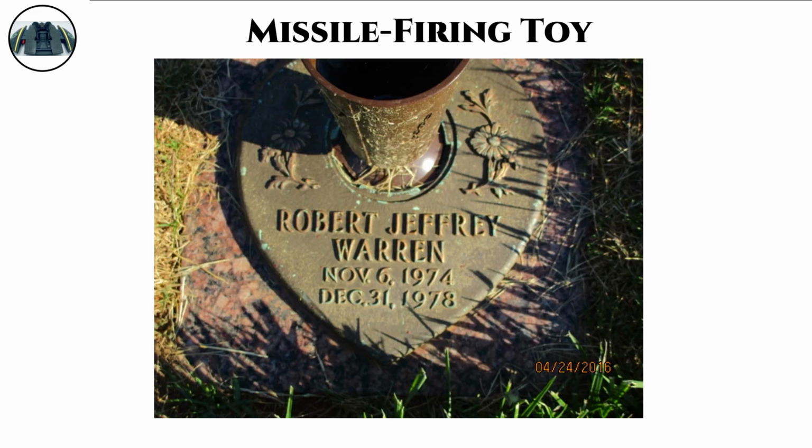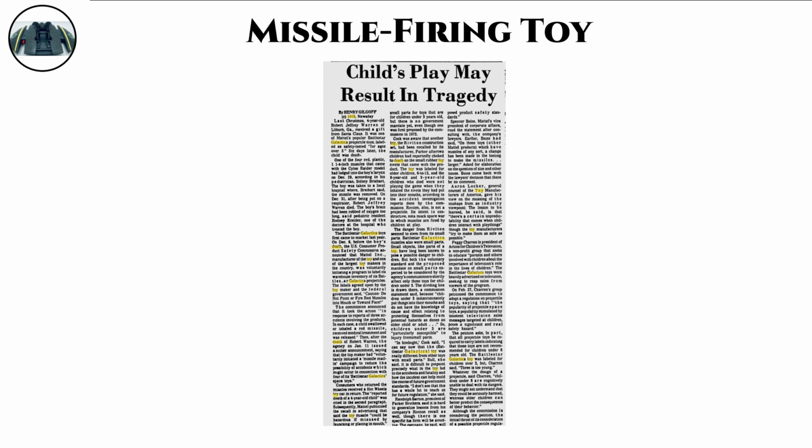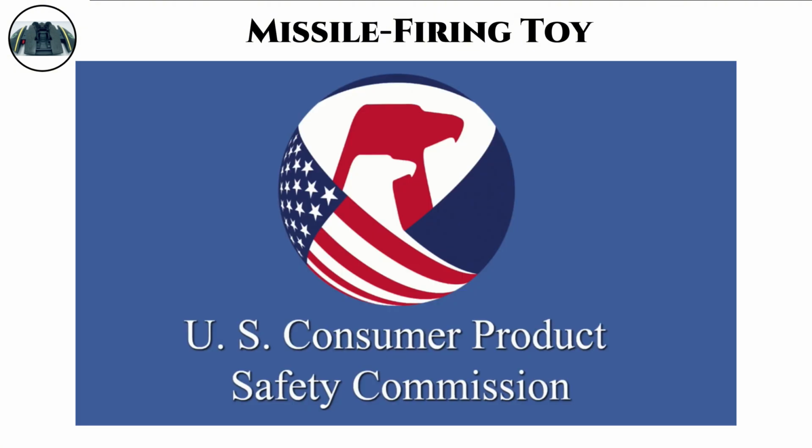In December 1978, a 4-year-old boy named Robert Jeffrey Warren from Georgia died after choking on one of the toy's plastic missiles. He was playing with a Cylon Raider ship when the missile discharged into his mouth and got stuck in his larynx. His death shocked the public and quickly raised concerns about the toy's design. The boy's death was widely reported in the media. The Consumer Product Safety Commission began investigating.